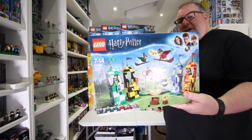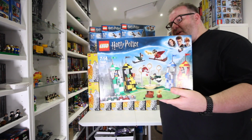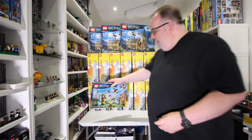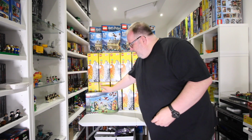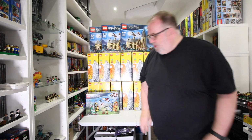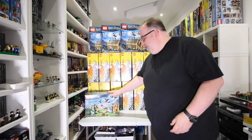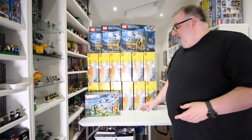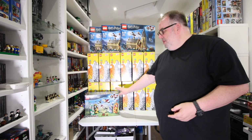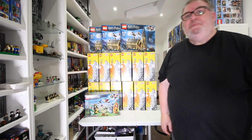And next up, anyway, is 75956. This is the Harry Potter Quidditch set. And again, this was really an Argos deal. So I picked up one of those, 2 of those, and 3 of those. I might try and rearrange things a little bit in a minute. Now, these again were 3 for 2, so I think they worked out at £20 each as a 3 for 2 deal. So again, not a bad deal at all.